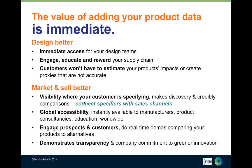Your customers won't have to estimate your product impacts or create proxies that aren't accurate. Now you're making your data available so that really you're driving preference and credibility for your brand. Marketing and selling better gives you visibility where your customer is specifying. It allows people in R&D to discover your products, make credible comparisons, and in that technical R&D environment, connect specifiers with sales channels. We all know that if a material is specified in the R&D process, it's very likely to survive into that specification.